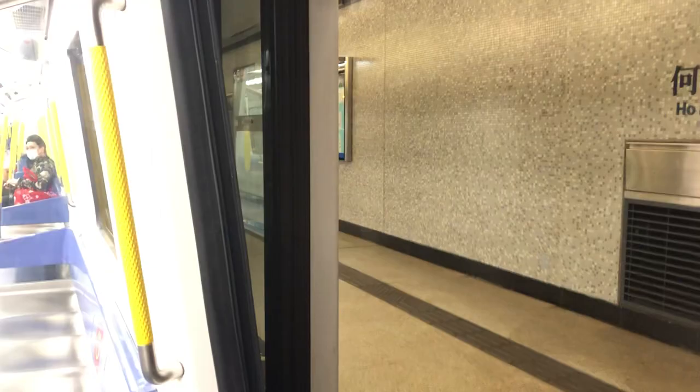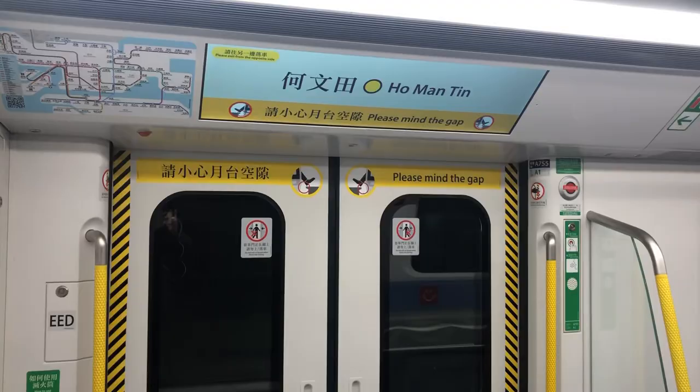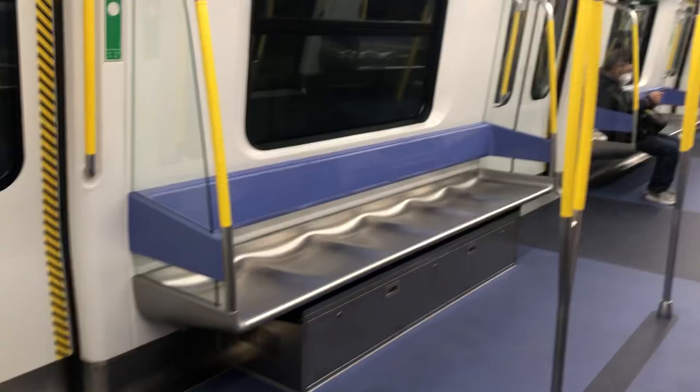But back here, the poles are also not that great. Unfortunate. Wow, this looks awesome. The motor is pretty similar with the C trains. Got more seats too. Nice. So wait for the train to depart.